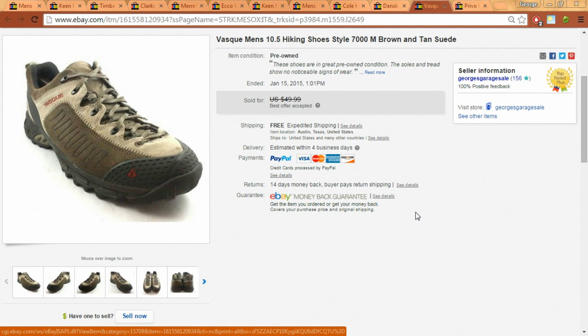And here's another pair of hiking shoes. I think this is my third pair already. This is a really popular brand, Vasque. They're pretty high quality. I found these in awesome condition. Looks like I listed them for $49.99 and took a best offer of I think 40 bucks. A little low. I feel like if I wanted to hold on to them a little longer, I could have gotten $50 to $60. But maybe even more. I don't know. I think I made a mistake. I shouldn't have accepted that offer.